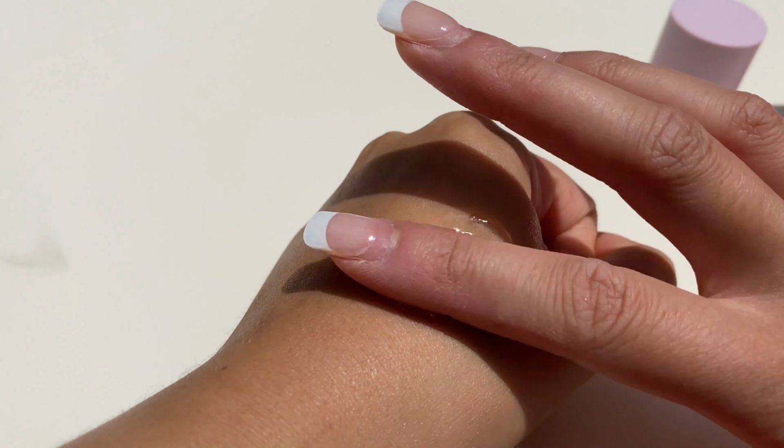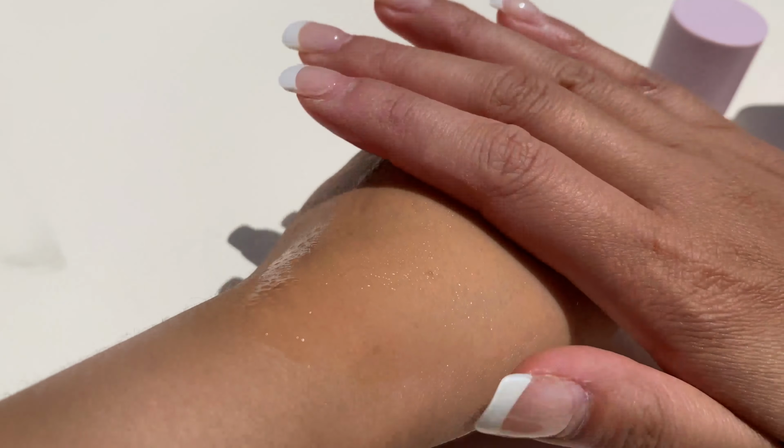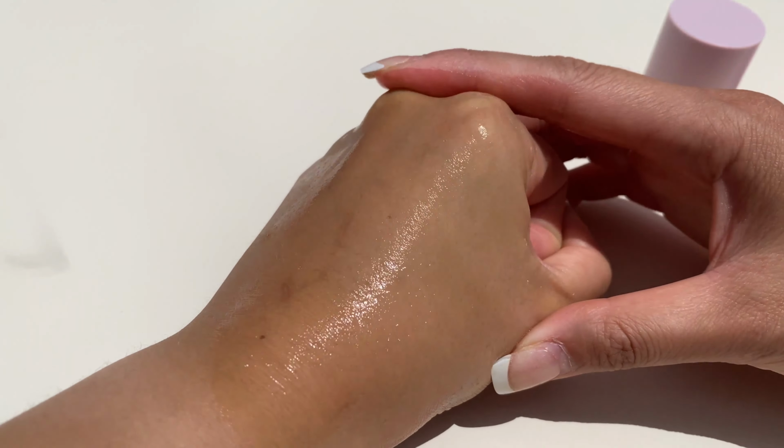So it breaks the structure when you add shear to it, and that's why it becomes super, super thin. Like I'm saying, water thin. It turns into like the essence all of a sudden. It's like a jelly, and then you just burst it. It's like a really good dose of the essence. It actually feels like it bursts as you add pressure to it. So it's working really well for my skin.